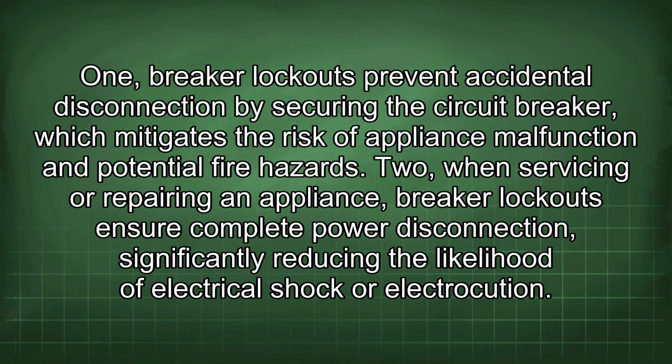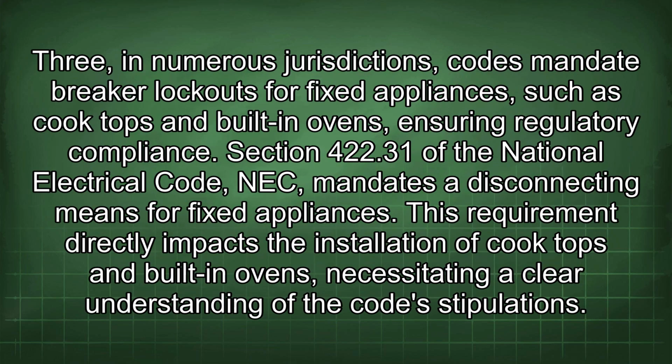1. Breaker lockouts prevent accidental disconnection by securing the circuit breaker, which mitigates the risk of appliance malfunction and potential fire hazards. 2. When servicing or repairing an appliance, breaker lockouts ensure complete power disconnection, significantly reducing the likelihood of electrical shock or electrocution. 3. In numerous jurisdictions, codes mandate breaker lockouts for fixed appliances, such as cooktops and built-in ovens, ensuring regulatory compliance.